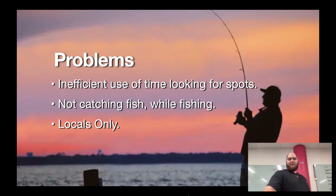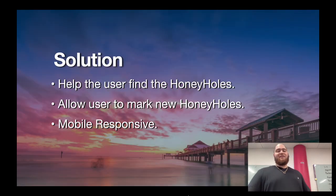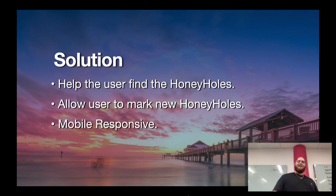And then here's a honey hole. Do you guys know what honey holes are? No? Yes? Okay, a honey hole is a place of abundance, and in fishing, it's a good fishing spot. The sweet spots. The solution is to help users find honey holes, look at them, and allow users to mark new ones so you can always get new fishing spots, and also mobile responsive because no one brings their laptop when they go fishing.